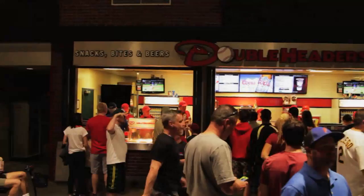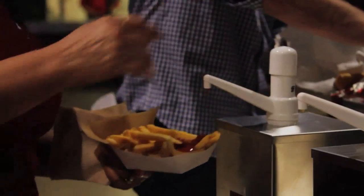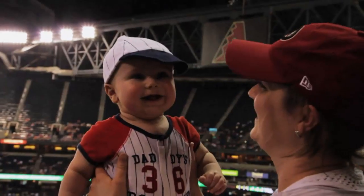Our Sundays are a great day for families to come to the ballparks. Most of our Sunday games are at 1 o'clock. So a family can come out here, they can grab a lunch, which with our value items, it's really not expensive at all. And then you can sit, enjoy a few innings of baseball.